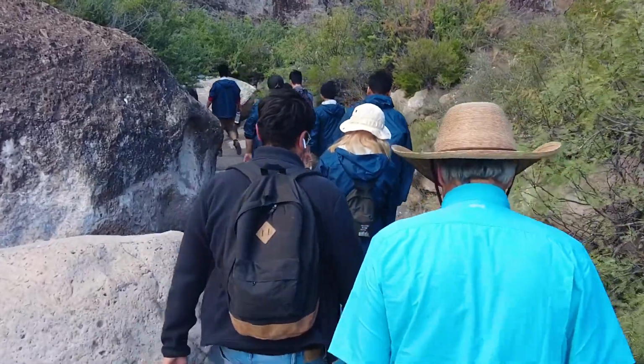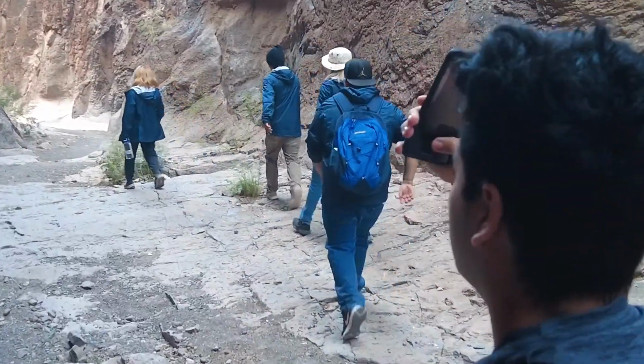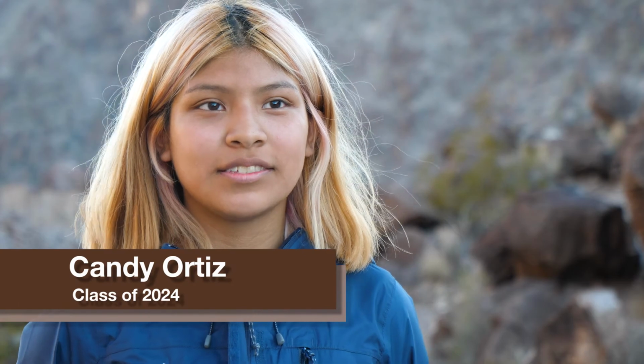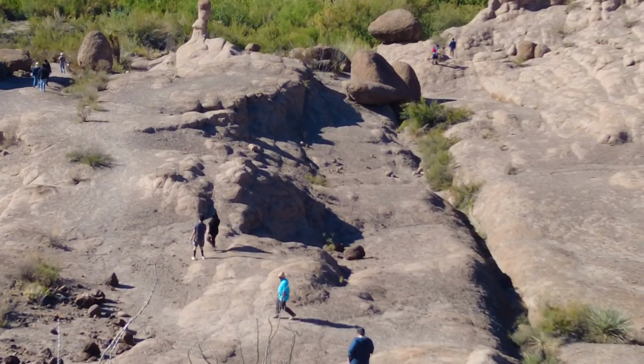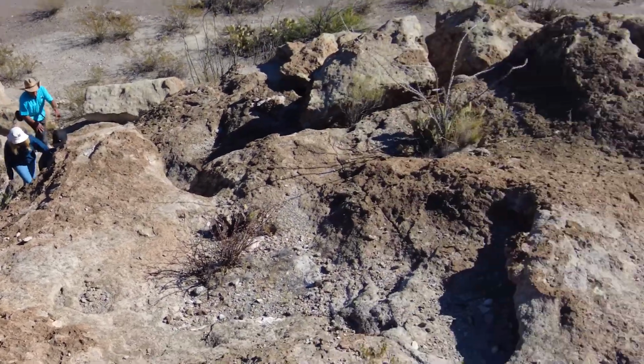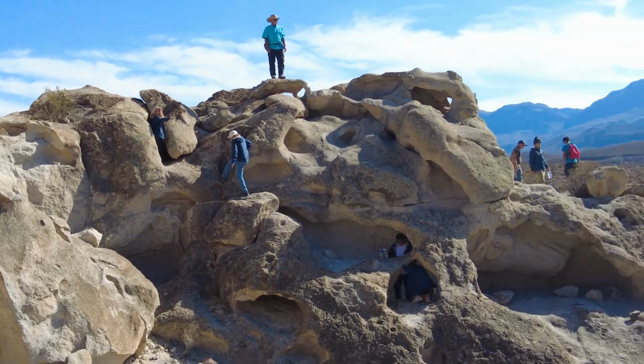In the state park, we've done a couple interesting things. The first thing we did was hike down into a closed canyon. We were able to see really fantastic rock formations. The main thing that caught my attention today at the state park was the Hoodoos Park. It's really unique if you think about it, because there aren't many places like that. And the rocks are just really pretty.